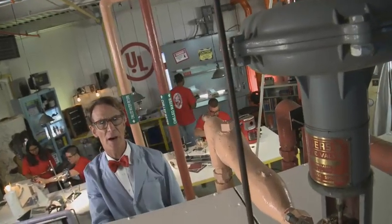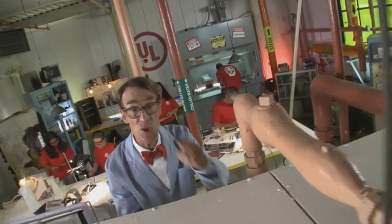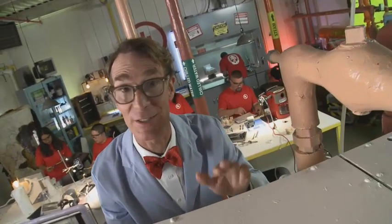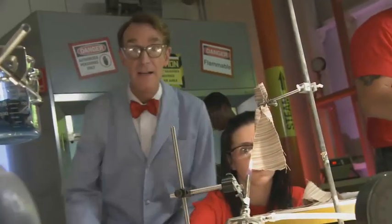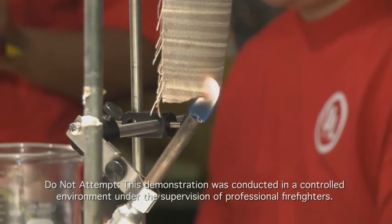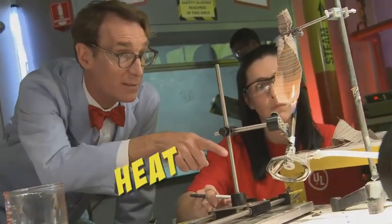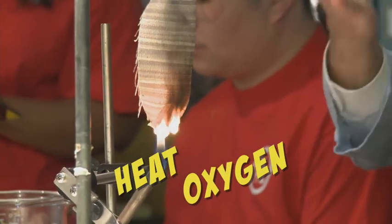Around here, the motto is fire is servant, not master. That means you control fire. Fire doesn't control you. If you understand the science of fire, controlling it's not that tough. Fire needs three things to keep it burning: heat, oxygen, and fuel.